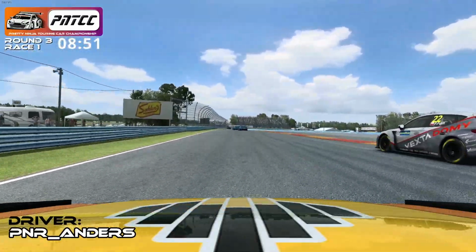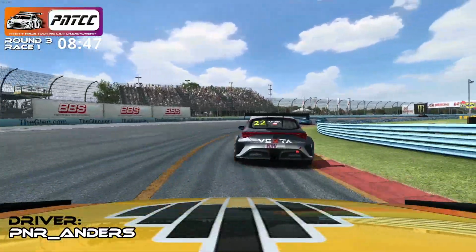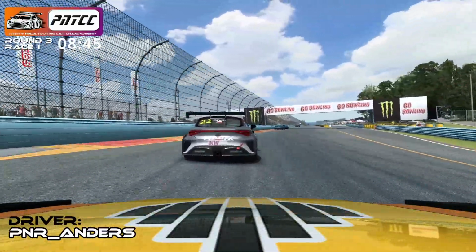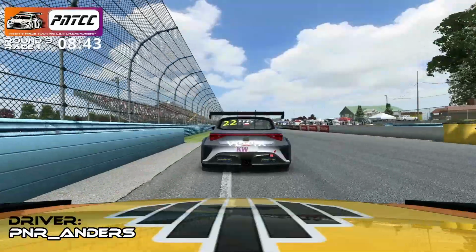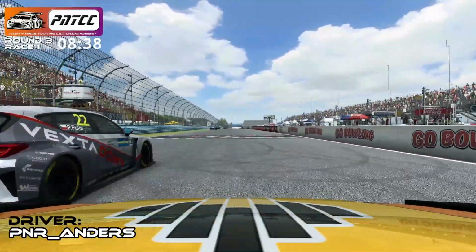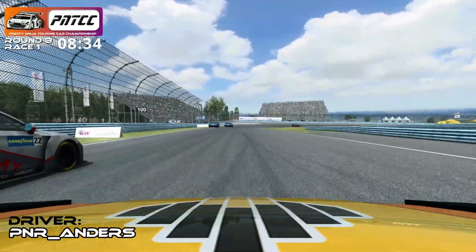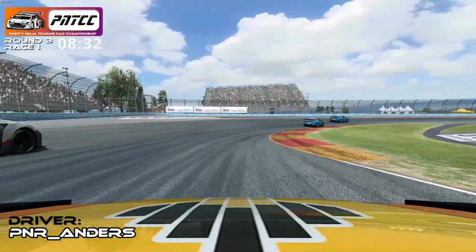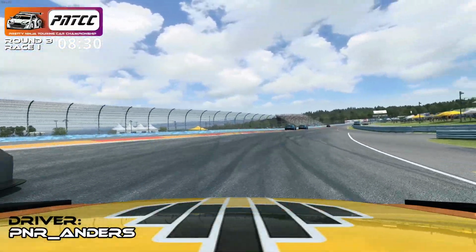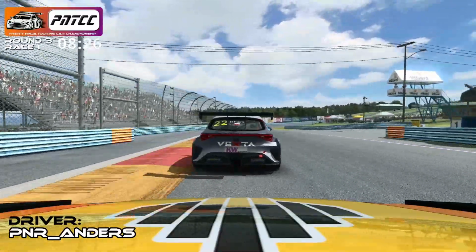Going into turn 10 and turn 11. Fast sweeping corners. Very tricky to overtake here at Watkins Glen. It's all about the slip and being brave and putting your car in a position as I look to pull out, looking down the inside. Makes the corner way too tight and rides too much curb, making it an awkward exit. So Galaxo gets a wonderful exit out of T1.